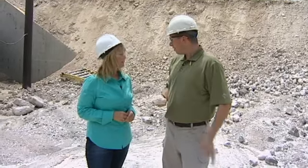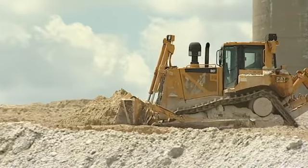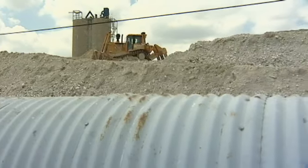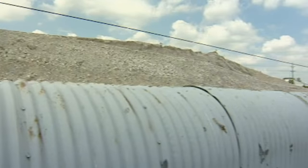Okay. And at this point in the process, we have a bulldozer, and he's blending the two to give us a good mix so that we're taking it by this conveyor to the rock dryer to dry off the free water, which is water that's not chemically combined in the gypsum. Okay, so it goes from the big rock pile on this conveyor belt, it gets all combined, and eventually it's going to be drywall. Yes.